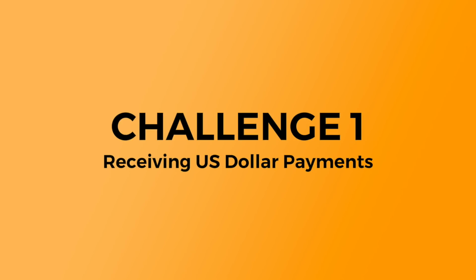Number one, receiving US dollar payments. You can nominate a bank from your own country to receive payments from Amazon. However, they're always going to send it in the currency of your country. So for me, that was Australian dollars. Then to pay suppliers in China, I would have to convert it back to US dollars and actually lose money in that double exchange, which you don't want.